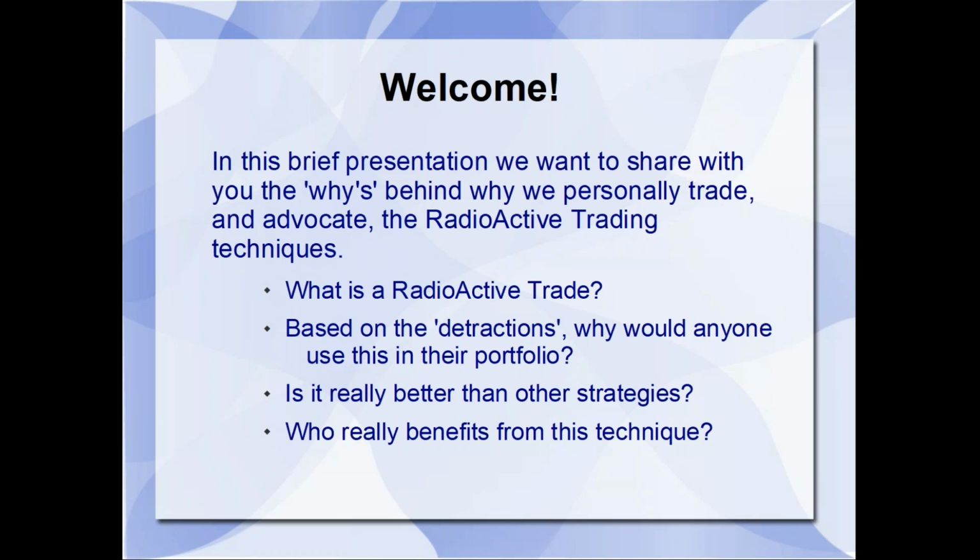There are so many other strategies out there that sound sexier and generate income right away and look like they're going to be more profitable. Is it really better than other strategies that we as options traders have at our fingertips? And who really benefits from this technique going forward?